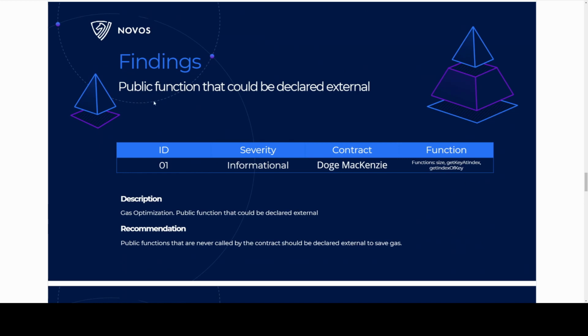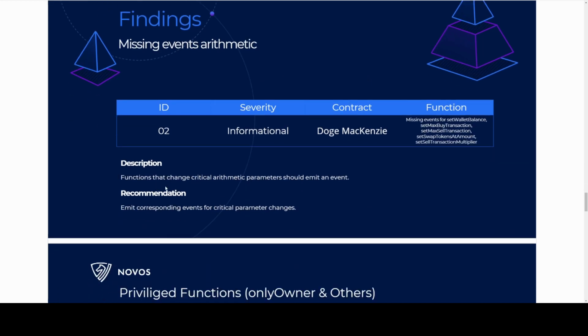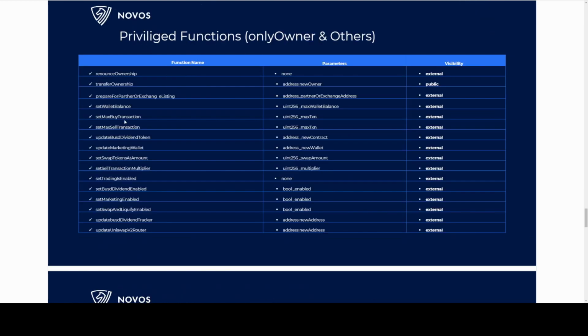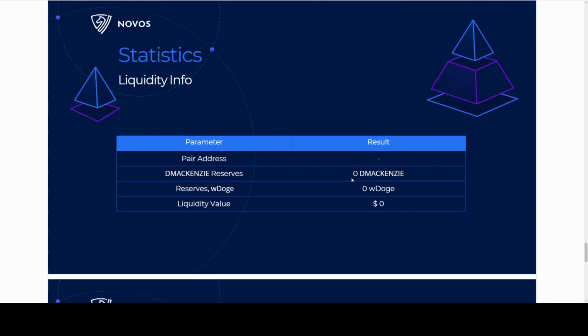Findings here: public function that could be declared external. Okay, so gas optimization, missing event arithmetic: functions that change critical arithmetic parameters should emit an event. All right, so you can see here, folks, the functions and what they do. Some are external, some are public, and the majority of these look to be external, except for a few public ones. Statistics, liquidity info, pair address.